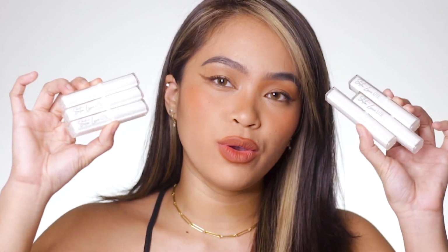On to the next brand, we have Detail Cosmetics, and nag-release sila ng another version of their Satin Luxe. And this is their Satin Luxe Lite. And this is what it looks like. So, if you're familiar with Satin Luxe, they have actually a similar kind of packaging, although yung color lang is nag-iba. Yung original Satin Luxe, yung packaging niya is color pink siya.